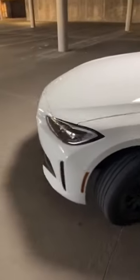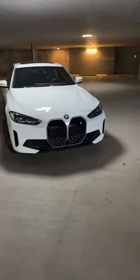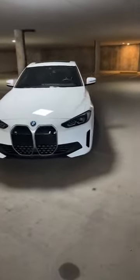Let's talk about some of the options now. So this car isn't really that loaded. It's a Sport Line. Pricing on this starts at about $55,000. This one's $57,000. You can order a lot of cool features on this car, like adaptive cruise control, laser light headlamps, surround view cameras, leather seats that are ventilated in the front. You name it, this car probably has it as an option from BMW.